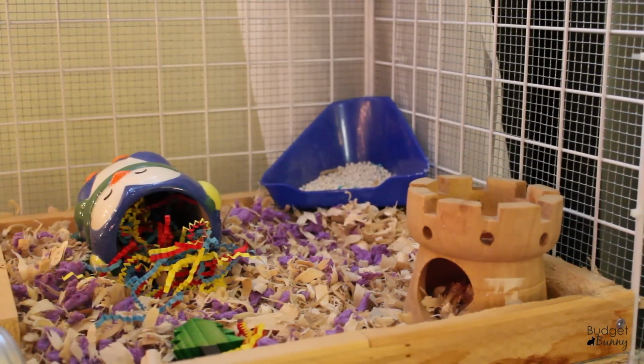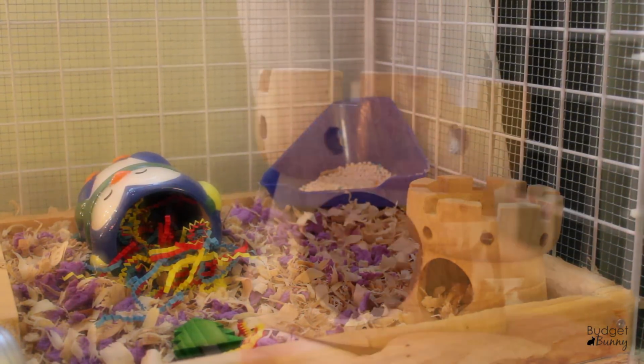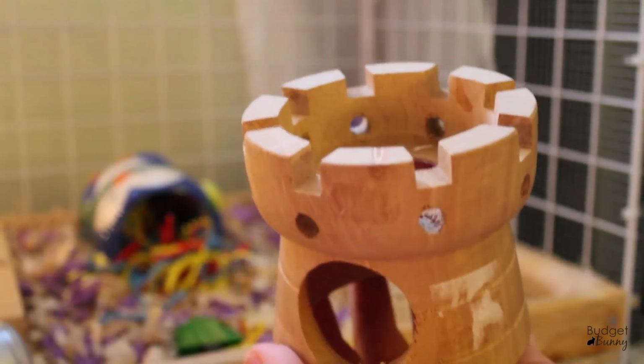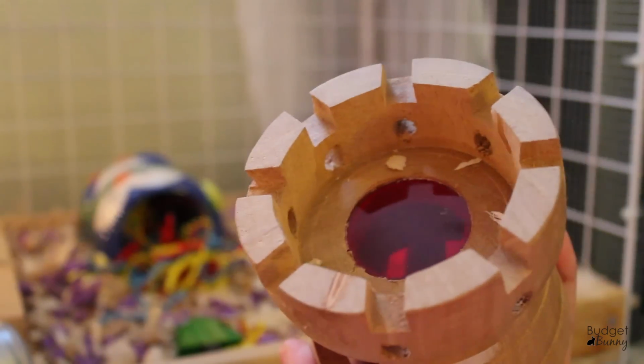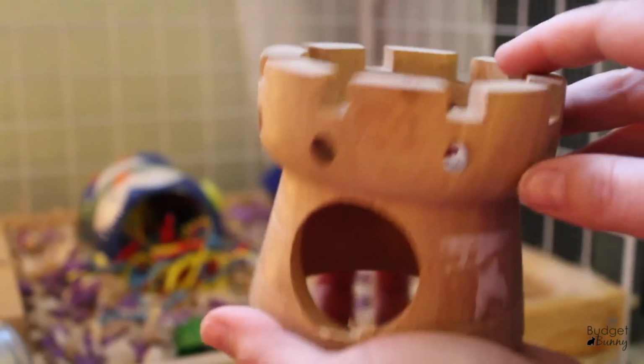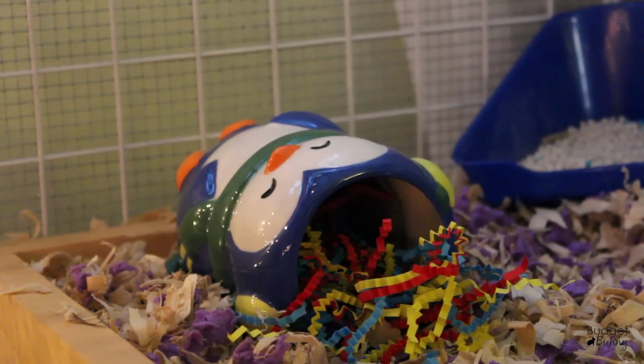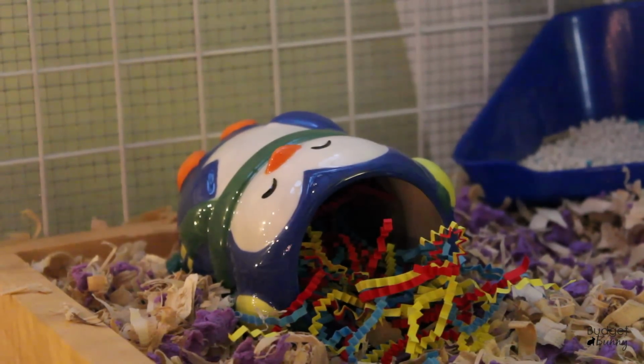So this is the top level of Scarlet's cage. In the back corner she has a litter box. She also has this little wooden hamster castle, and she actually really likes to sit on top of here and get treats from me. On this level she also has this super adorable penguin mug.